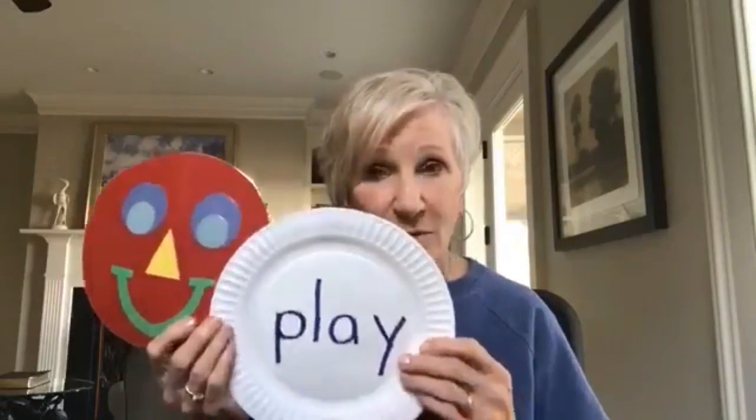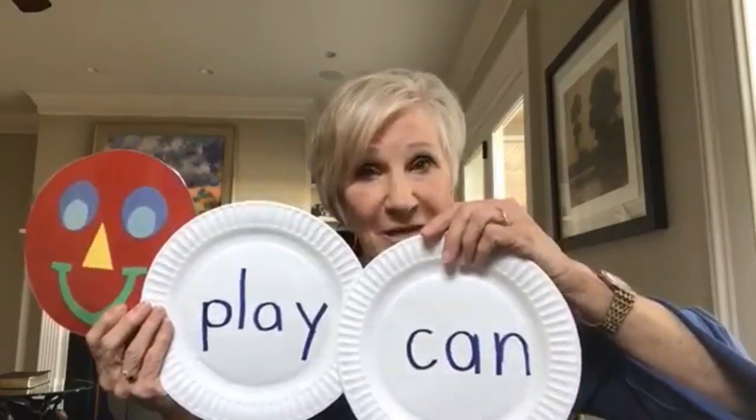Another good game to play with the circle words is called word worm. So you make a little worm's head and you pass out the plates, and the first child takes their plate and puts it next to the worm and they read their word. The second child comes up, they read the first word, and then they read their word, and then they sit down. The third child comes up, reads the first word, the second word, the third word. Okay, so you can see how you've got that repetition going.